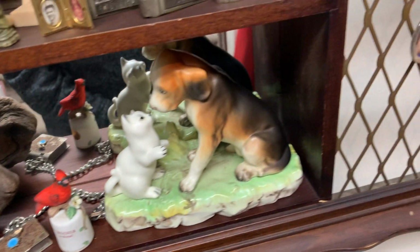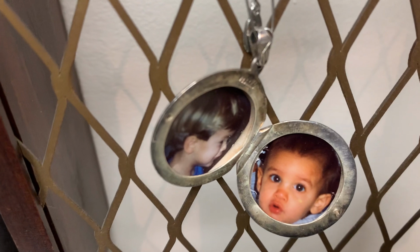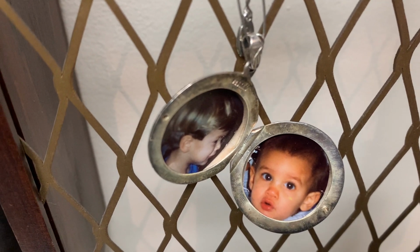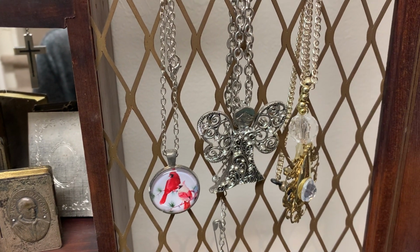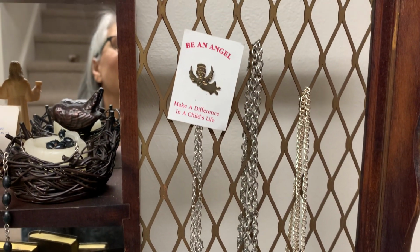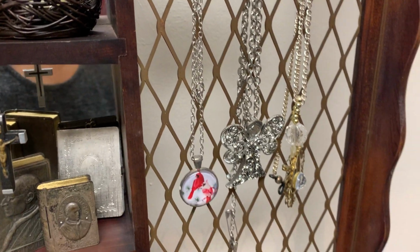This is a silver locket that my husband and I gave to her with pictures of our children in it when they were babies. And some of her necklaces, she loved angels, and those were some of the angel things that she collected.